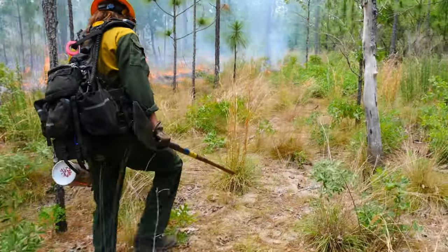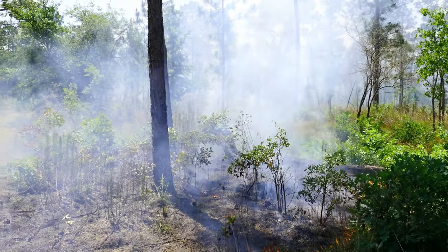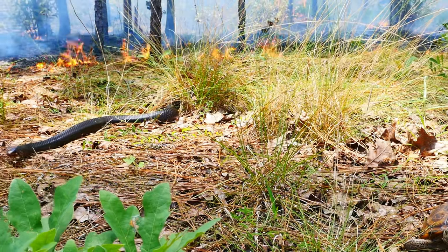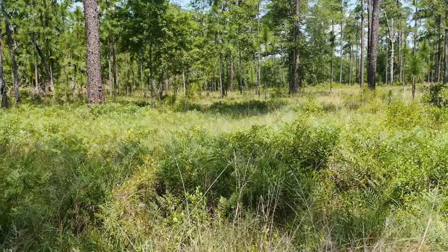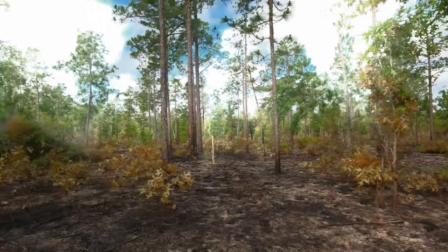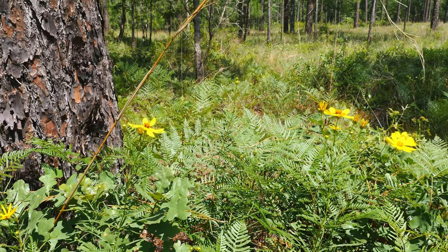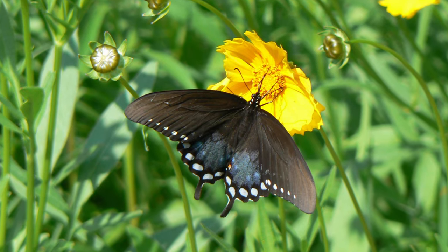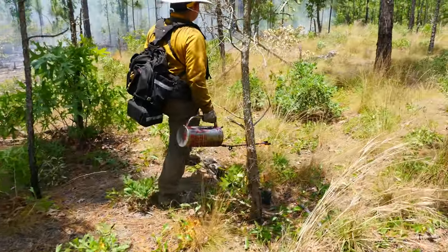But isn't fire dangerous for the animals? These prescribed fires don't move fast. Indigos and other animals have time to get out of the way. But I still don't get it. Why remove it? What's it called? The understory? Well, that way, sunlight can reach the forest floor and native plants, grasses, and beautiful wildflowers have the chance to grow. Animals like deer, gopher tortoises, and bobwhite quail, and even pollinators like butterflies actually need this fire to happen. That way they'll have a healthy habitat.